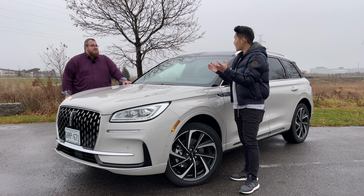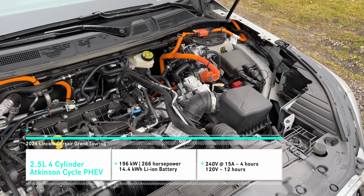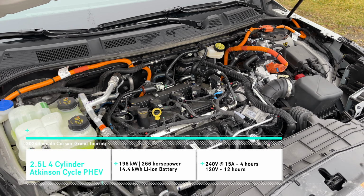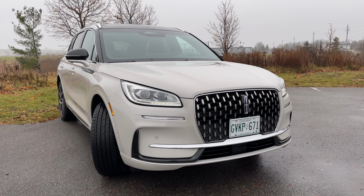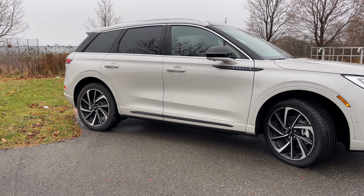Here, under the hood, we have a 2.5 liter Atkinson cycle inline 4 engine, and it is paired with 2 motors. And we've got all-wheel drive. So a couple weeks ago, we featured the Ford Escape, which is the sister car to this. We were supposed to have the plug-in hybrid, and the major disadvantage of that vehicle was the plug-in was only front-wheel drive. But when you go with a Lincoln luxury vehicle, you're getting that all-wheel drive, which I think is a nice plus to have.